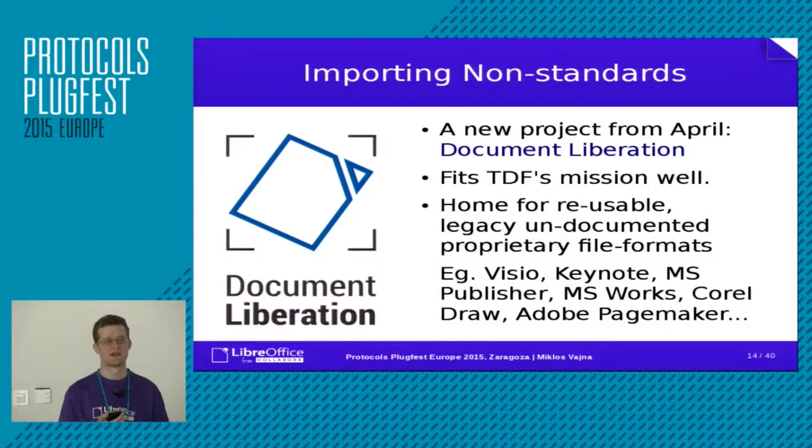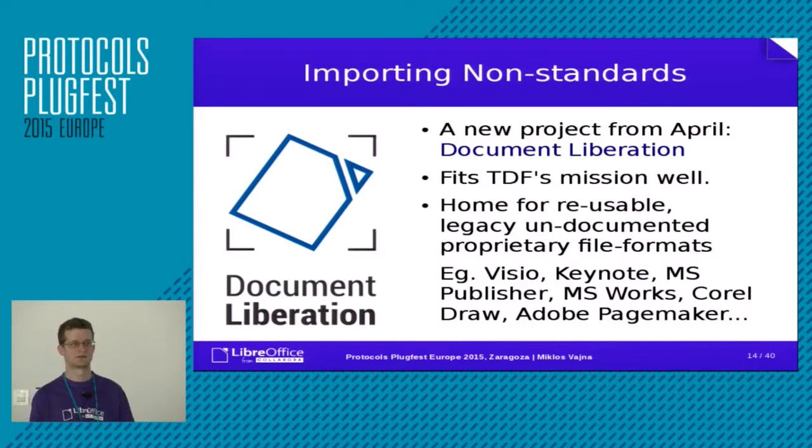Or even if the software didn't go away, let's say you have a CorelDRAW file and you would like to view it, but you don't want to buy the product, then you can use our CorelDRAW filter and import it into LibreOffice. You can later save it as ODF, and then you have it in a format that's documented and well understood.